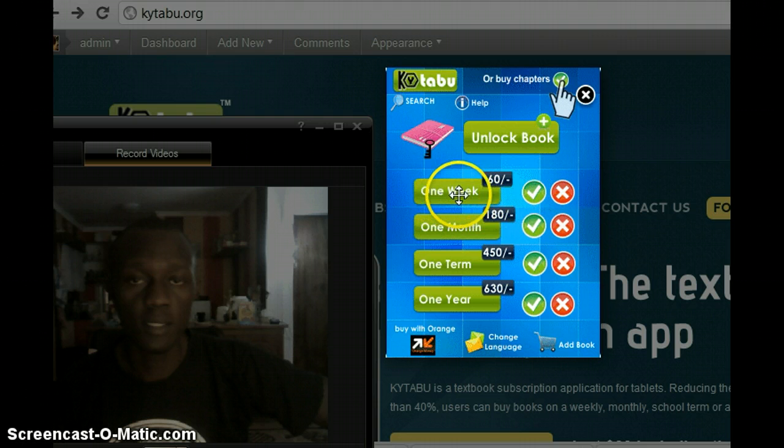And then what happens is once you find out which chapter you want, you can click on that, and then you get this page again that says buy the chapter for a week, buy the chapter for a month, buy the chapter for a term, or buy the chapter for a year, and you click on unlock book, and you've got it sorted.